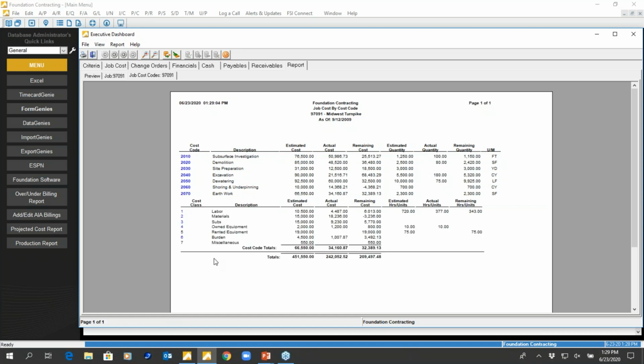I can then drill into any code that I want and now monitor the estimate versus actual side. Being able to see, okay, I have X amount of dollars in labor, I have X amount of labor hours remaining. All we're doing is having a system that we're doing the accounting in that's going to be conducive to creating these reports.